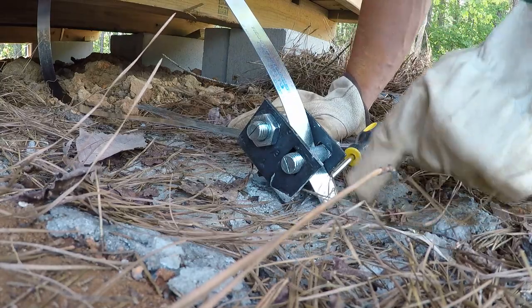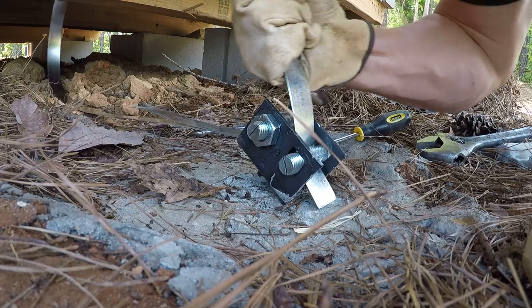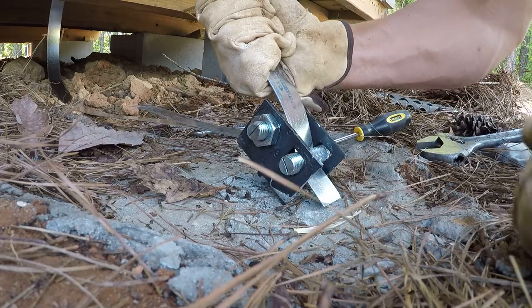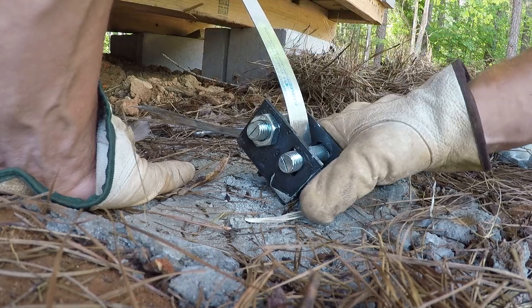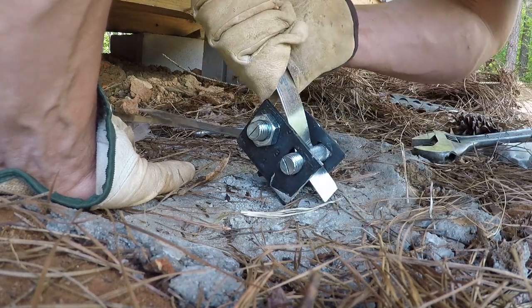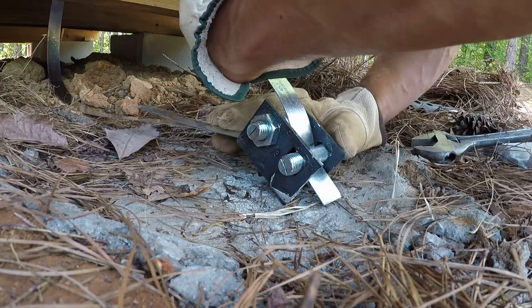What it is, I got the cement too far down. Wow. I'm stuck here, guys. So I'm not going to label this video how to put in anchors. I'm going to label this video a newbie putting in an anchor for a shed, not knowing what the heck he's doing.